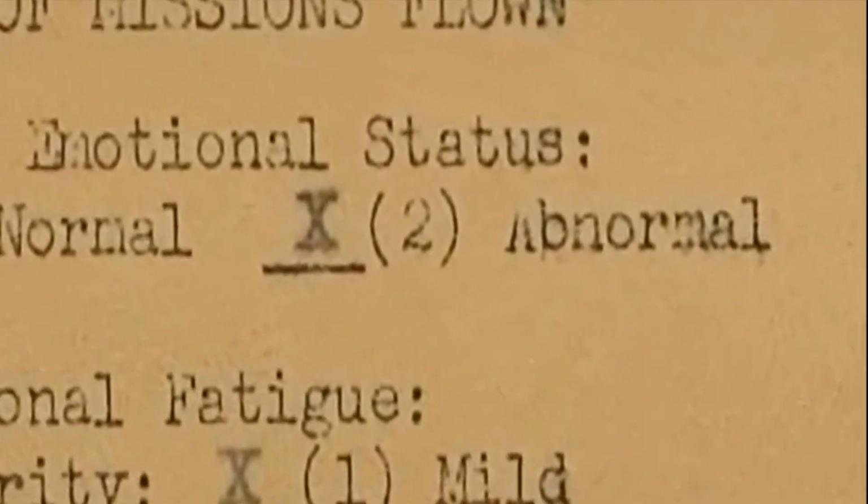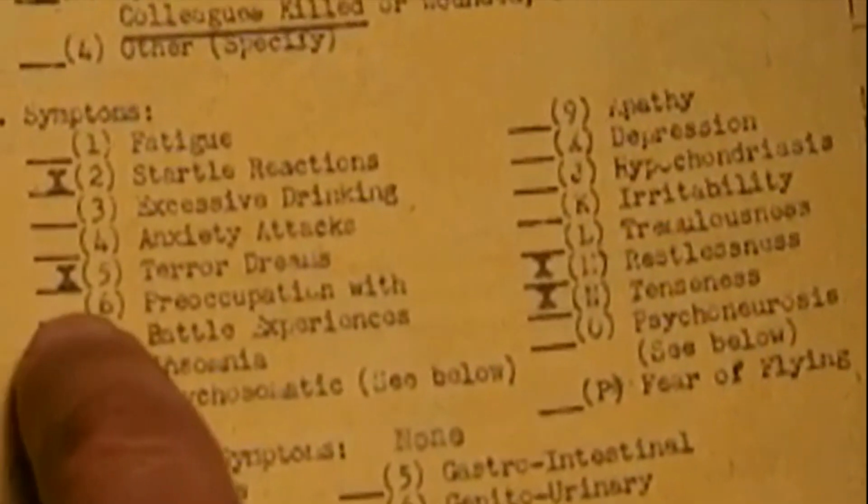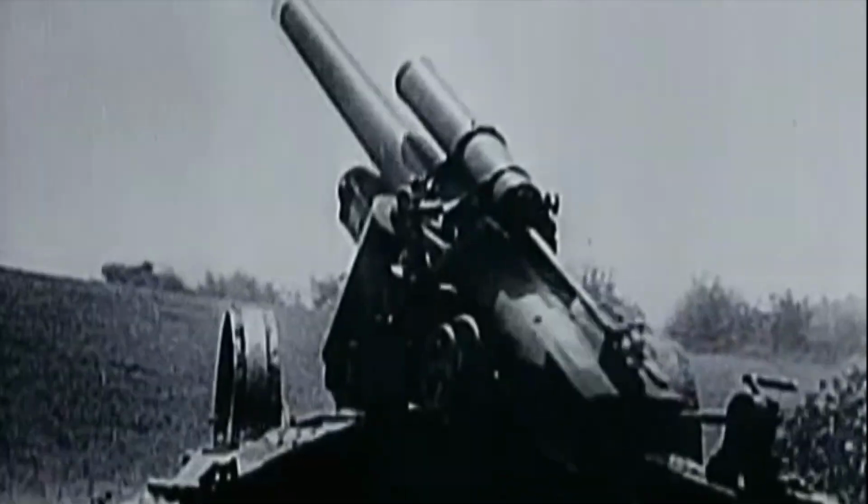And then you come over here to his personality estimate, and present emotional status, abnormal, operational fatigue, mild under severity. It looks like the way they've got it underlined here, friends or colleagues killed is the specific combat experience. He has the startle reaction, bad dreams, restlessness, and tenseness. They're just beginning to figure out what we would call PTSD, what they called combat fatigue or combat exhaustion.